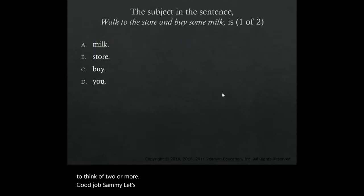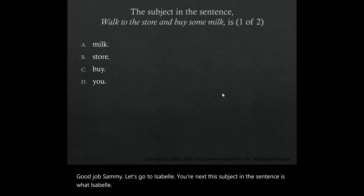Let's go to Isabel. Isabel, you're next. The subject in the sentence is what, Isabel? It's kind of tricky. You? Yes, very good. You is the subject because this is a command. So it's called an understood subject. You walk to the store. I'm talking to you, so you is the subject. All right?